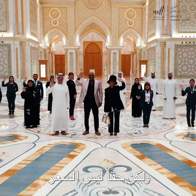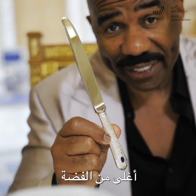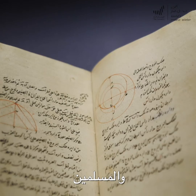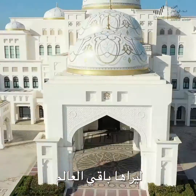But it's really not the price that matters. It's what this stands for. This is more than gold, more than silver. This is the history of the Arabs and Muslims. This is their culture, presented proudly and beautifully for the rest of the world to see.